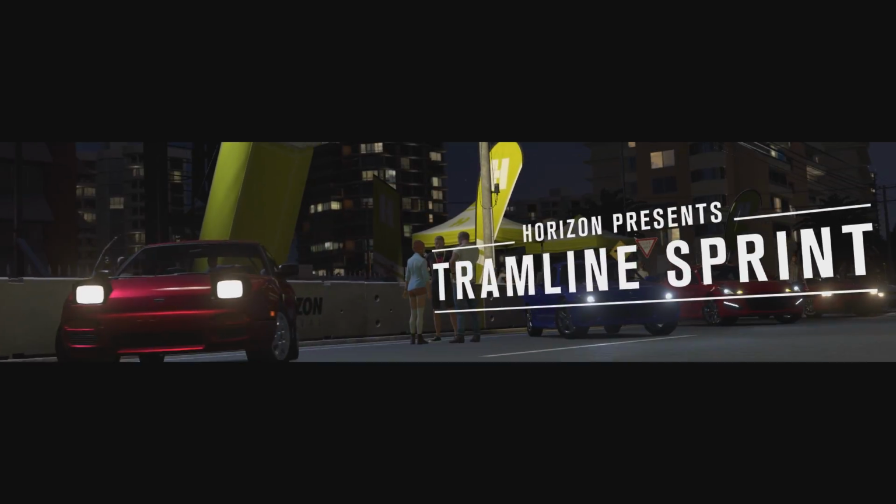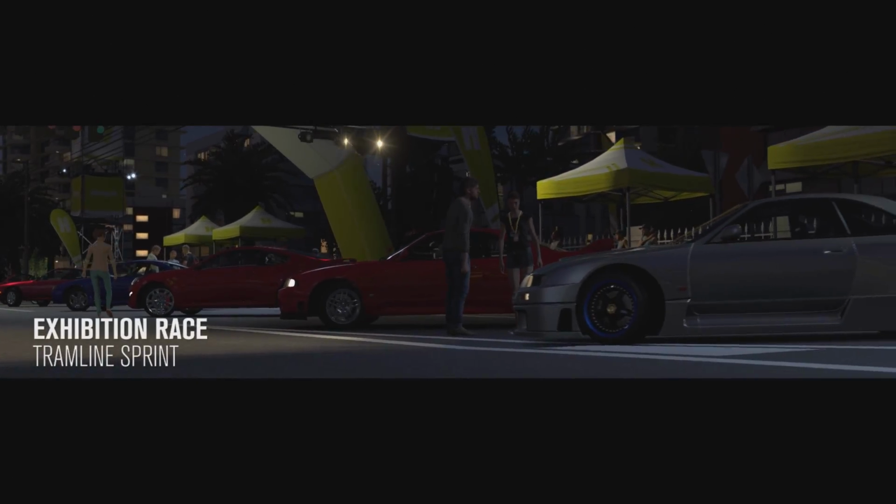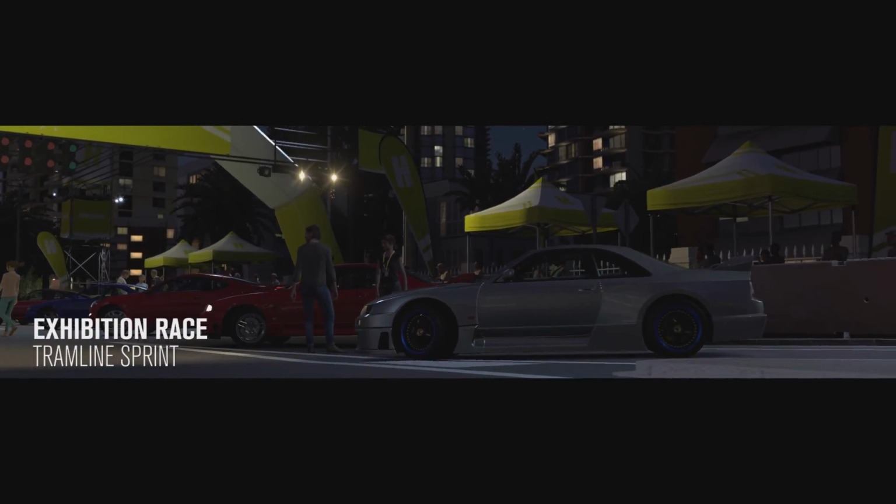It may not be one of the fastest Nissan GT-Rs, but it is a real joy to drive around the track.